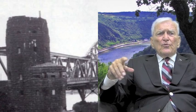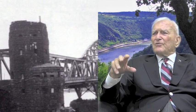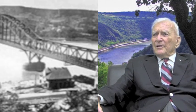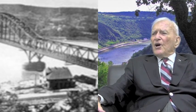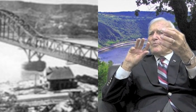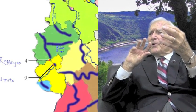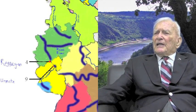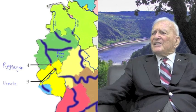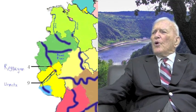And if you do more research, you'll find in the history books a lot of mention of the Remagen Bridge, but you never hear any mention of the Urmitz Bridge. The Urmitz Bridge and the Remagen Bridge were twins. They were built, I think, between 1916 and 1919 for World War I, to make access to the Germans. And they were railroad bridges. They were long bridges, over 500 meters long.